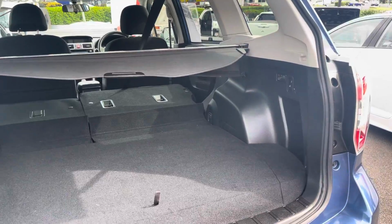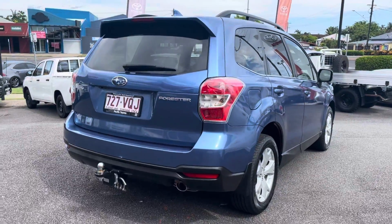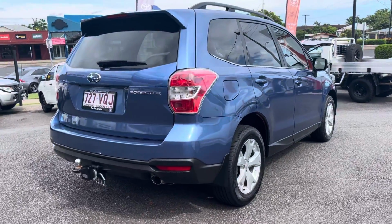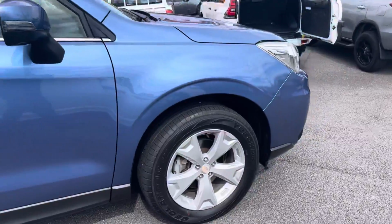That is pretty good. All right, so just closing up the rear tailgate, looking down inside of the driver's side there now, Joe. That paint's in pretty good condition. Just going to go down and give you an indication of how tidy and clean that is.